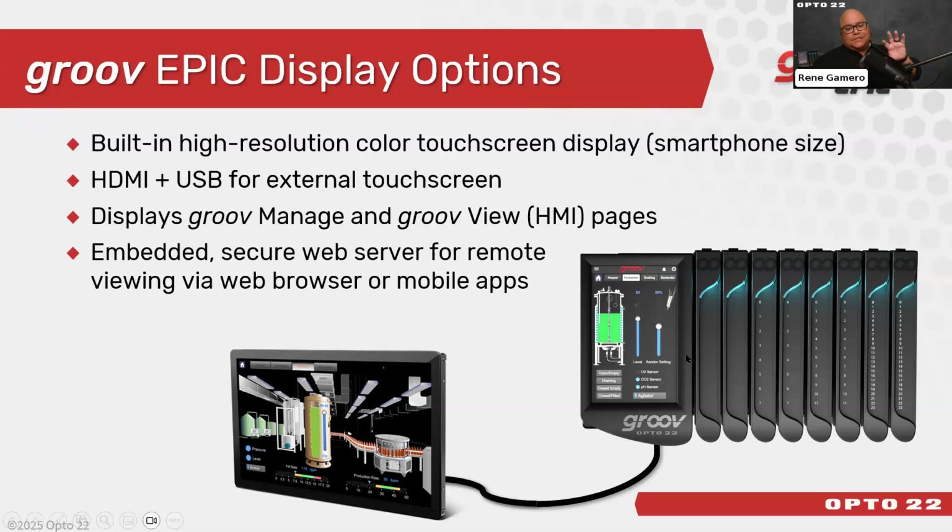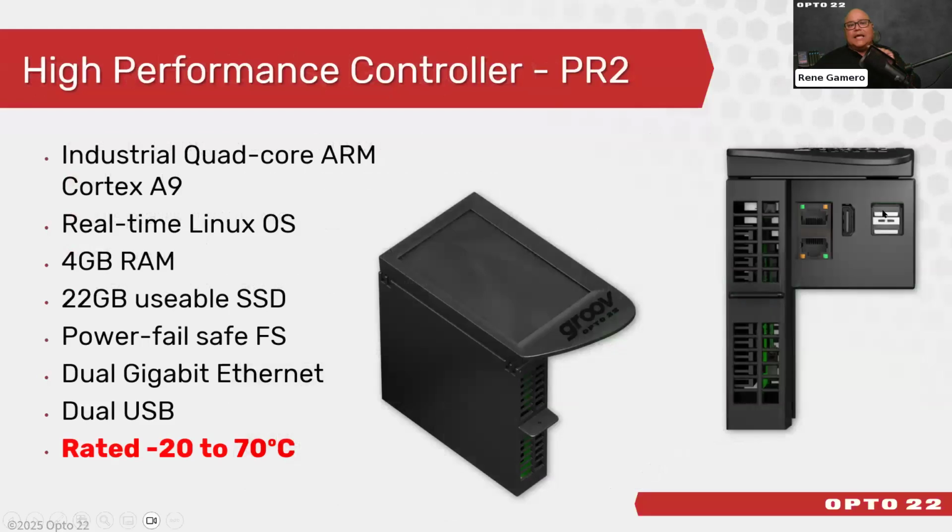In several applications, we've had customers that have a separate PC as their operator workstation. By adding an EPIC, they've replaced their operator workstation because the EPIC, as you can see, has 2 USB-A ports as well, in which you can plug in a mouse here, keyboard there, monitor there, and now you have an operator workstation that your operator can't load WhatsApp on, can't load any separate apps because it's closed down. It is an Opto 22 EPIC.